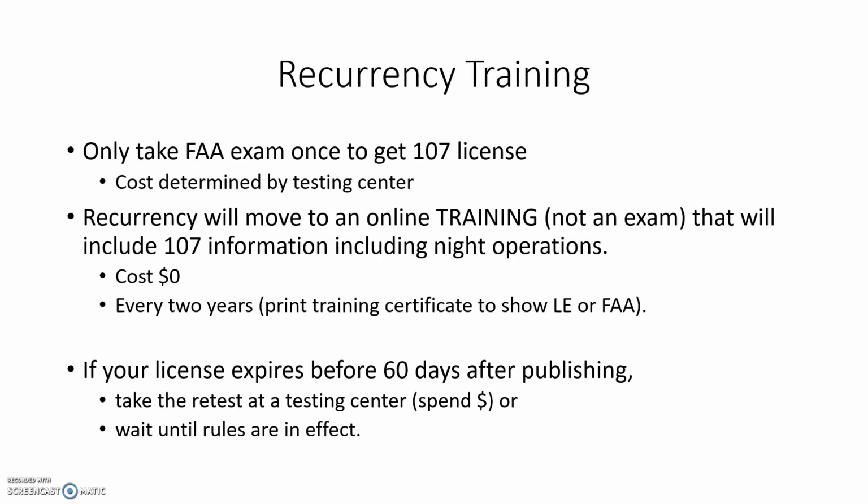Unfortunately, if your license expires between now and before the 60-day publishing, where the FAA has not yet created the recurrency training program, you're going to have to fall back to the old program and either retake the test at a testing center, which is going to cost money, or wait until the new rules are in effect to fly for the drone flight.